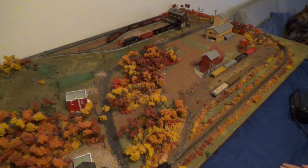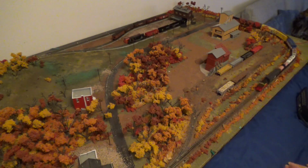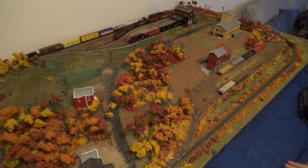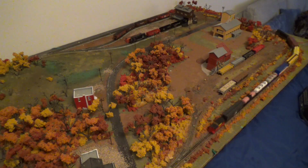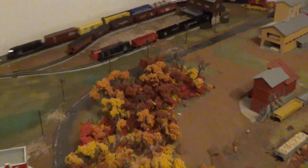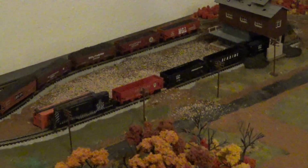Everybody, this is the Tex Special here. This layout was on display at the Flatonia Railroad Museum. I brought it home to work on it because it had some issues with the scenery. I meant to start doing this before I fixed everything.